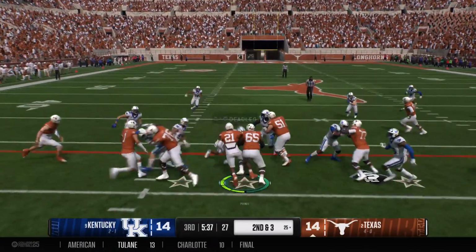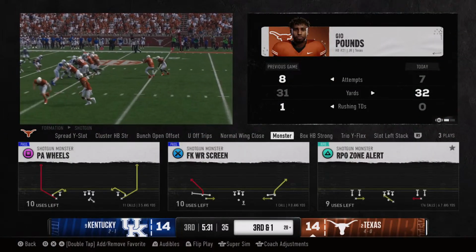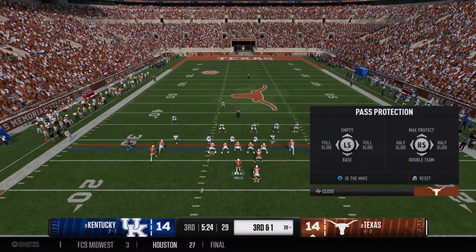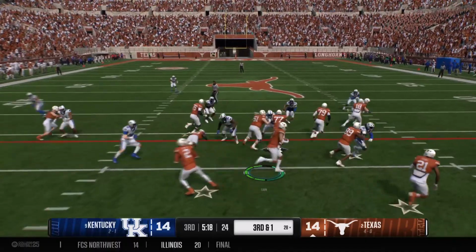A handoff from the shotgun. It's a short game, but look at that defense swarm to the football. There's just not a whole lot of options here for this quarterback on the RPO. The defense, give them credit. They did a nice job of sniffing it out. I wouldn't be surprised if the quarterback is second-guessing that decision of giving it to the back instead of pulling that and either running it himself or maybe making a nice throw.